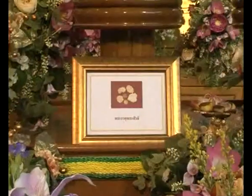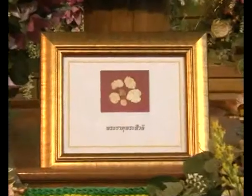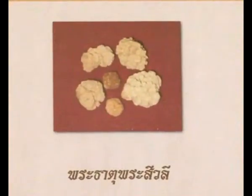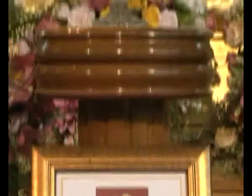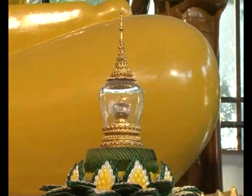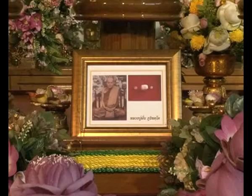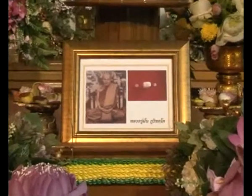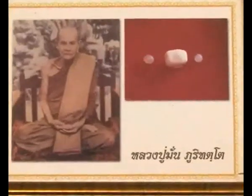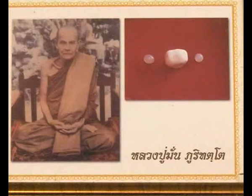Sivali Mahathera, disciple foremost in merit of giving and receiving alms food in even the most difficult environments. His relics still grow, that is why they look like cauliflower. Luang Pu Man Bhuridatta, the father of the forest monks. More than 60 of his disciples attained liberation, arahanthood, in our present generation.